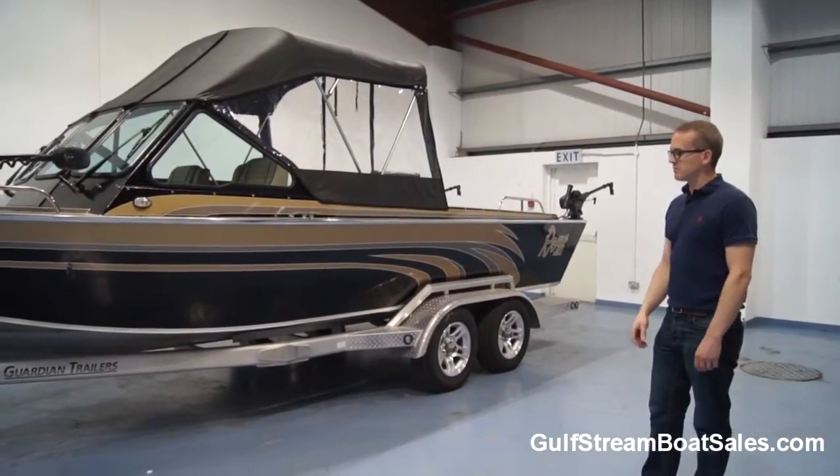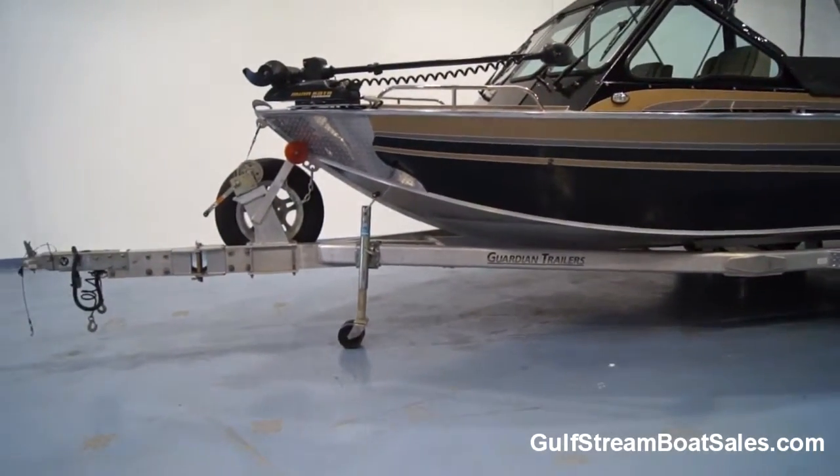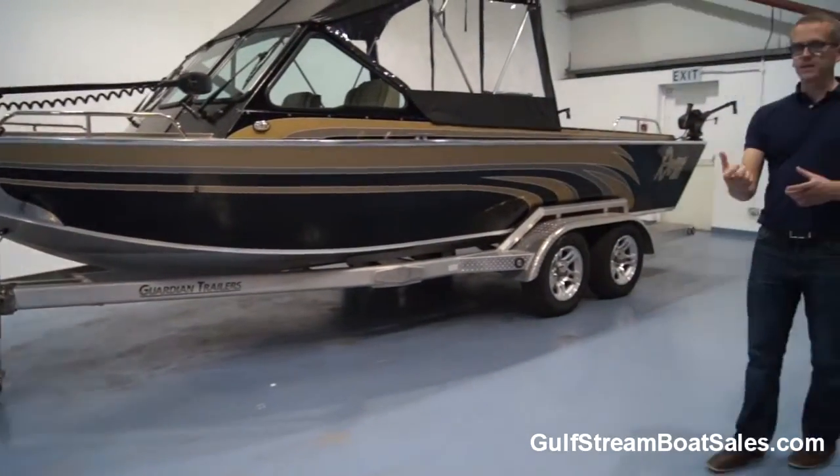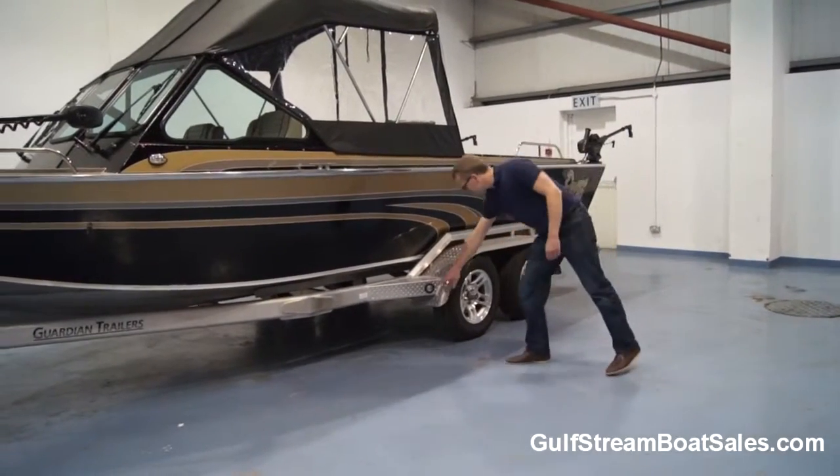Nice heavy duty box section on there. And it's fully rigged with LED lights as well. The plug has been converted to a standard UK 7-pin socket. You've got these long lights on the side. Again, it's all LED stuff.